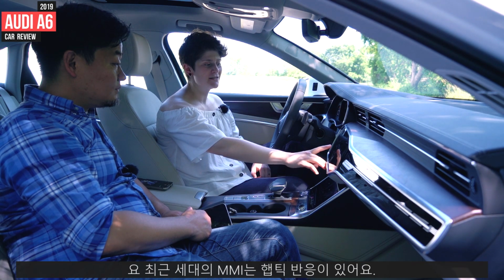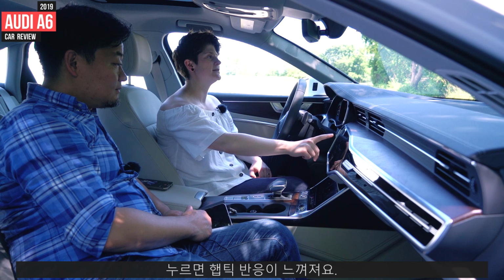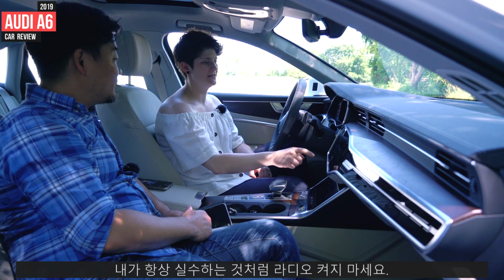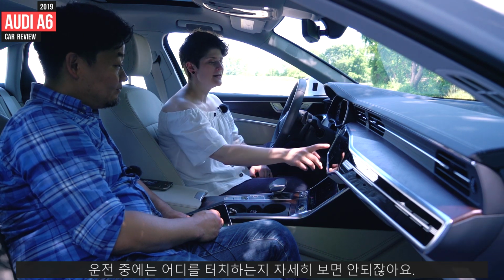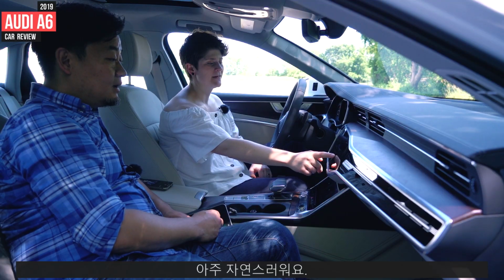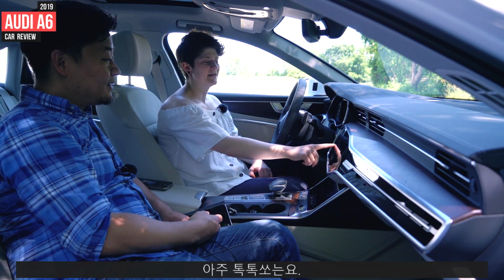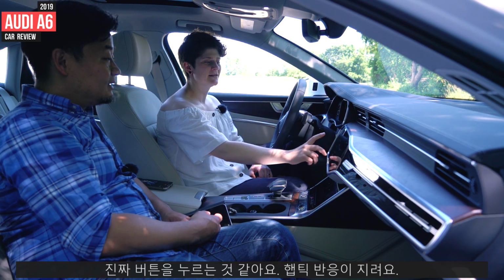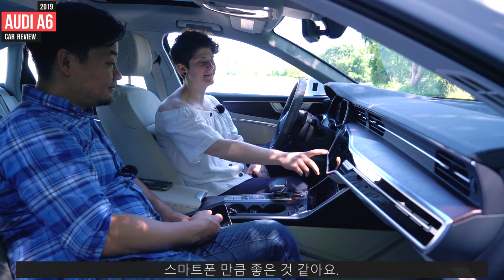This newer generation of Audi MMI has haptic feedback. So when you push a button, you can feel it. Don't do the radio like I always do. So if you're driving, you don't want to look too hard at where you're clicking, you can feel it. It can really feel natural. Even the sound is very refreshing. Yes. That is very poppy. I like it. It sounds like an actual button, and the feedback is awesome. It's as good as a smartphone.